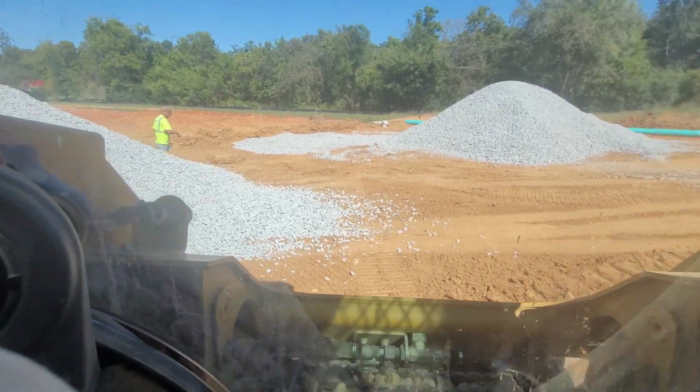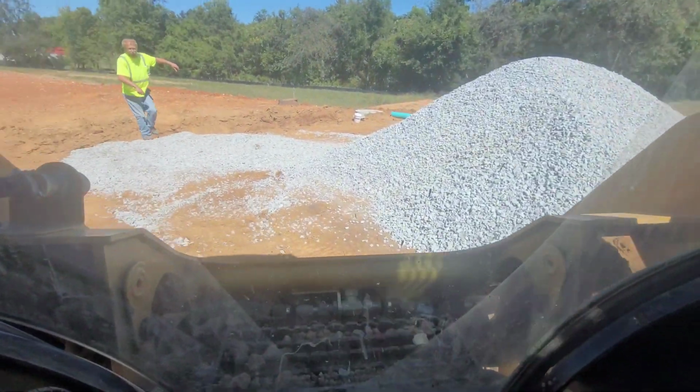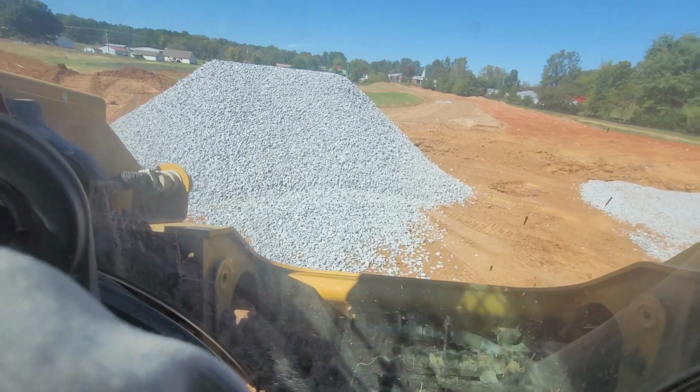Alright, we are getting closer to having this little area done. Oh, dropped the phone. I'm gonna start backfilling with rock in this one area.